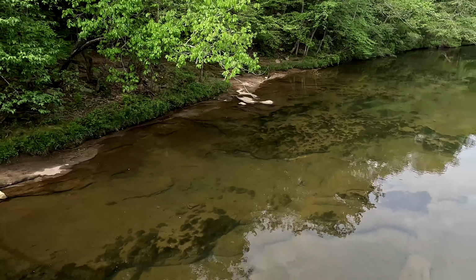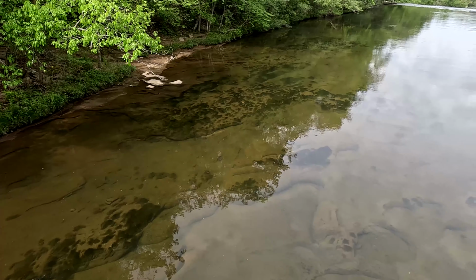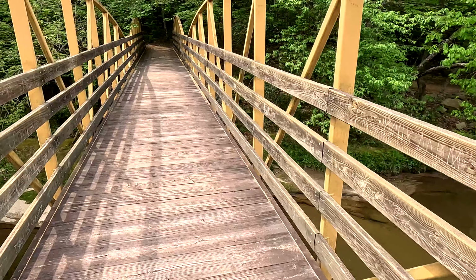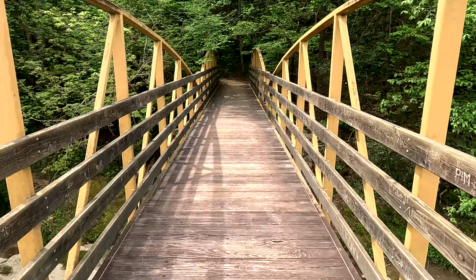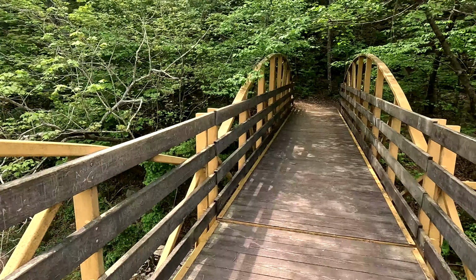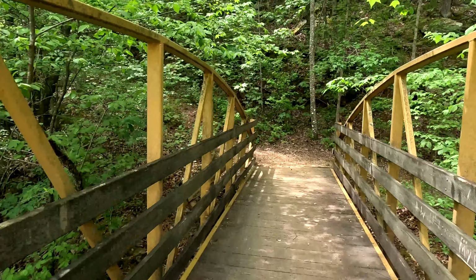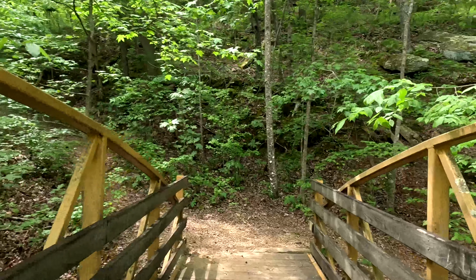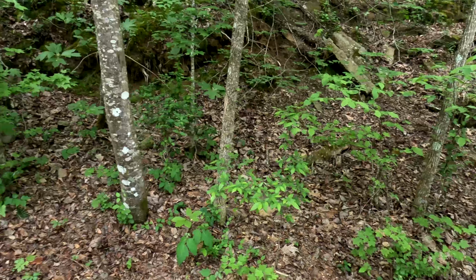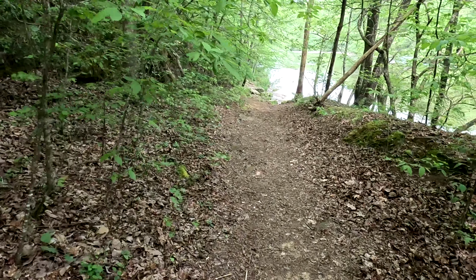Okay, now over here, you see right in there, there's a bunch of rocks with moss and stuff on it down there. So we're almost across. Big old hill. Some rocks up there. There's a trail that goes off that way, and a trail that goes down here. So we'll check this out.